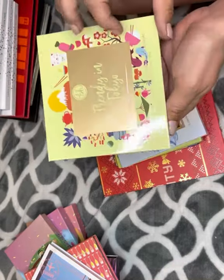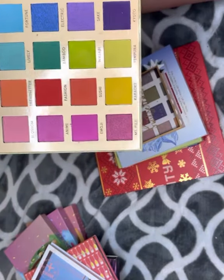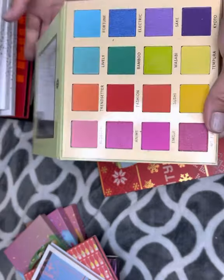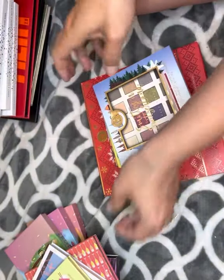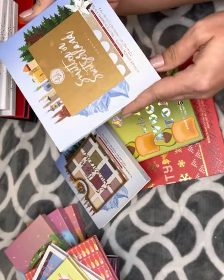This is the older one. I think they came out with a newer version of it. And this is what it looks like. It's just a pretty colorful palette. I've used it. It's not my favorite BH one, but it's not terrible. The Smitten in Switzerland, I think this one might be my favorite.